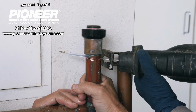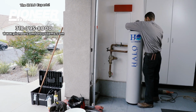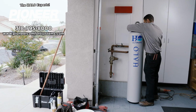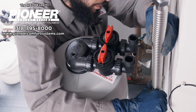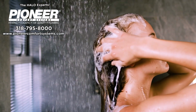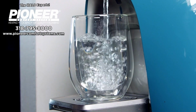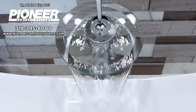The Halo allows you to get water throughout the whole house, not just at specified areas. I mean, you can even get it at your hose bib, the outside water spigot to wash your cars. Immediately, I noticed within the first week, my skin felt better, my hair felt better. My 13-year-old was like, Mom, look, this rash is gone. And I didn't have to buy bottled water or those filters and spend so much money on that because I knew coming right out of my faucet, the water was clean.